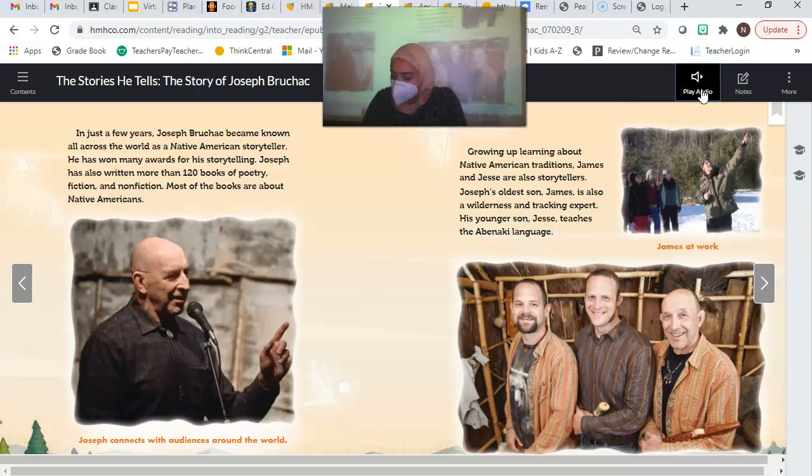Reading that reminds me that Joseph's grandpa was also named Jesse. I can infer that Joseph wanted to honor his grandfather by naming his son after him. I noticed something else too. The author of this story is named James Bruschak, just like Joseph's older son. I'll bet Joseph's son, James, is the author. So who's the author of the story? James, his son. Why do you think that Joseph's son, Jesse, teaches the Abenaki language?